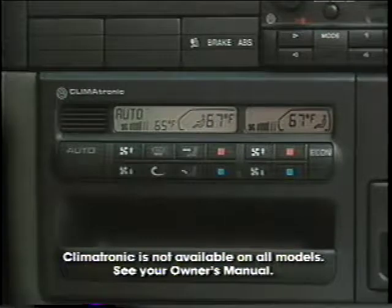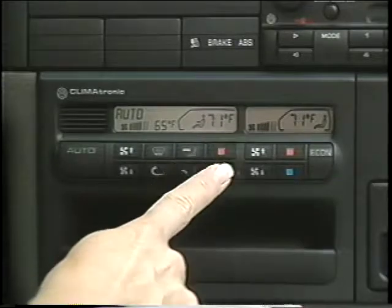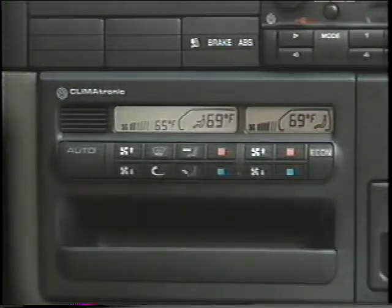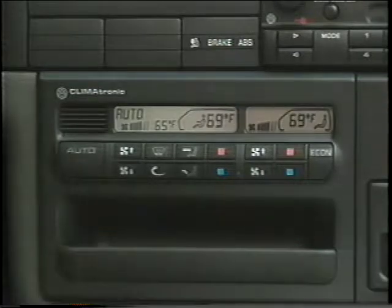When the ignition switch is on, the system normally works in the auto mode, which automatically maintains the interior temperatures, fan speeds, and airflow you select. To select the temperature for the driver's compartment, press the cooler or warmer buttons here. You can increase or decrease fan speed by pressing the up or down buttons here. The fan speed down button also turns off the air conditioner.